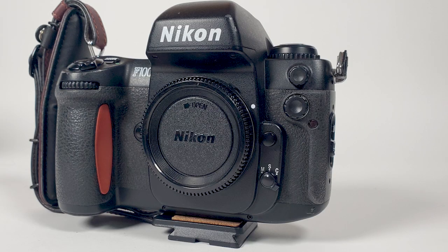I'm on the hunt for a secondary 35mm camera. And what do I mean by secondary? Well, viewers know that I limit myself to two cameras per format. So two 35mm, two medium format, two APS, two 110, two instant, you get the idea. So for me right now, all I've got is one solid 35mm camera. That is my Nikon F100.